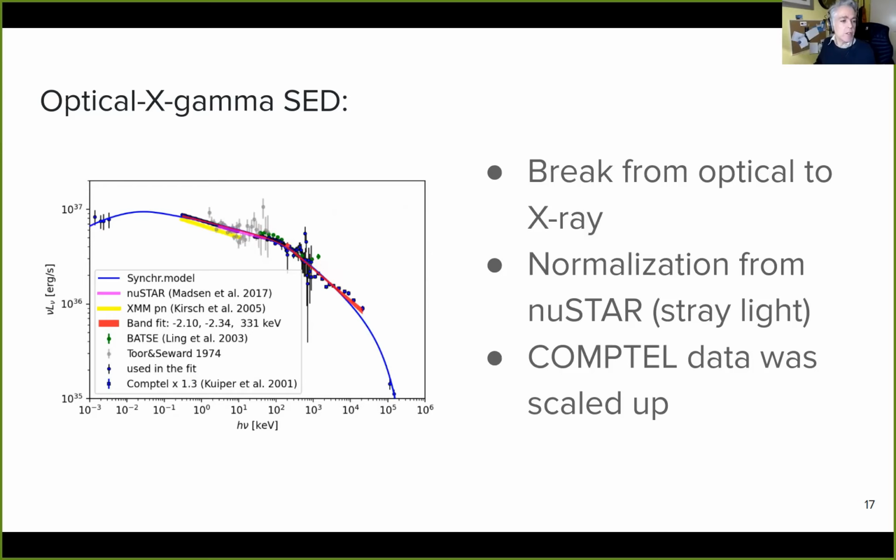So there's a break, which is about 100 to 200 keV. And then, however, there's a little bit of an issue with the COMPTEL data because that seems to be harder than expected when you look at the extrapolation. And also we had to upscale that already here by 30% to keep it at least somehow in line with what we were seeing here. So this is really a tricky part overall.